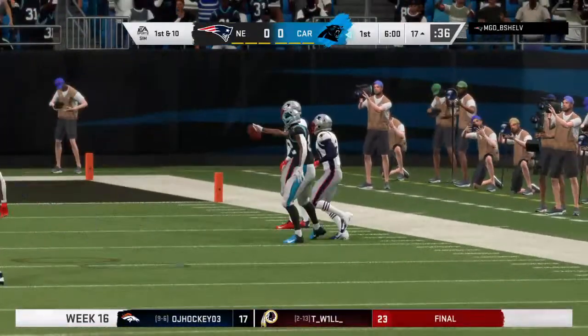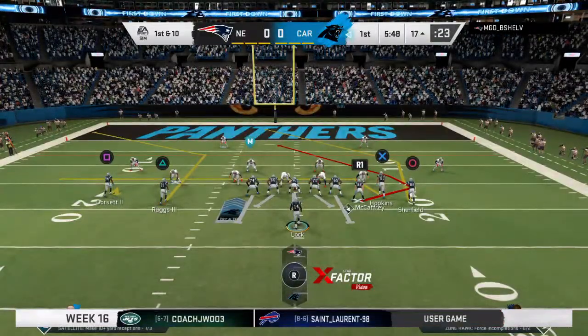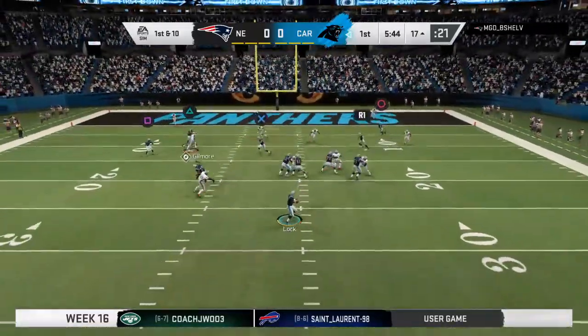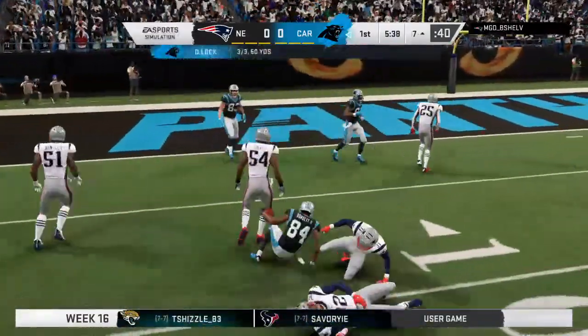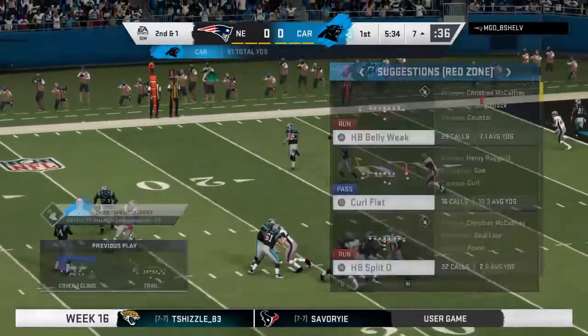Chewing up big yardage. Another nice gain there. This one goes for 20. Our game not even 2 minutes old, but a quick red zone opportunity. They've got a 1st and 10 at the 17. He finds Dorsett. It's complete. And here he'll get it down to the 7. Give him 9 there on the first down completion.